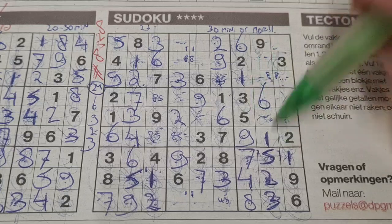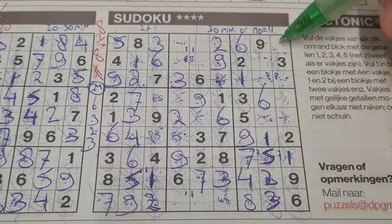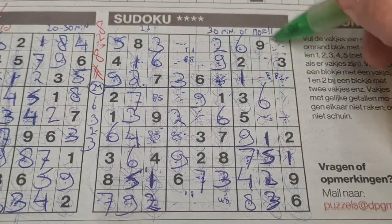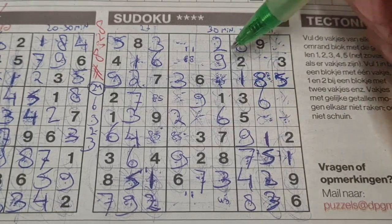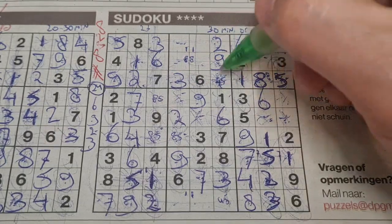What's happening? Need a five here. Five in this column, five in the next column, on the last column. Only two places left for the five, should be here or there. We have a five in the first row, no five there. Five should be there, and I've eliminated here the eight, so the eight goes there. A four or a five, we have a five now in the third row, so this box should be a four.